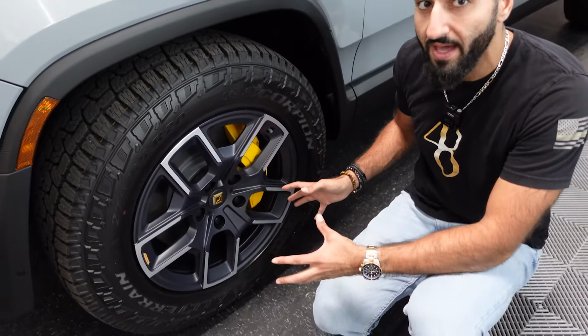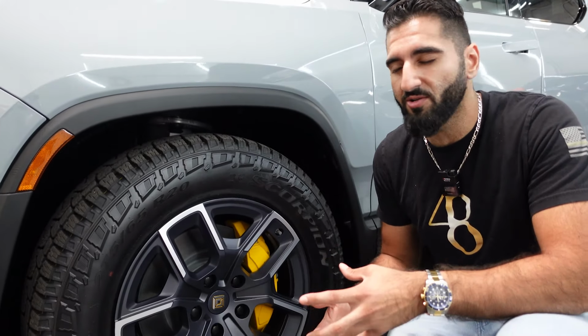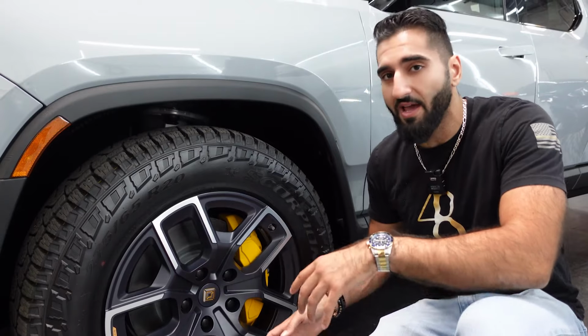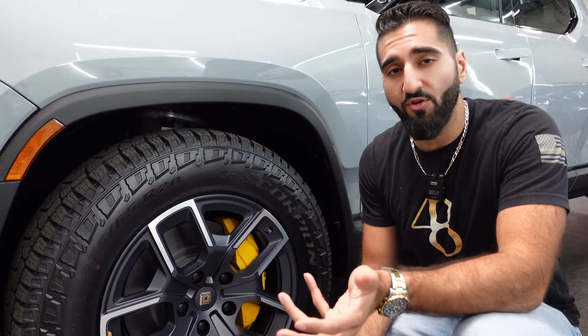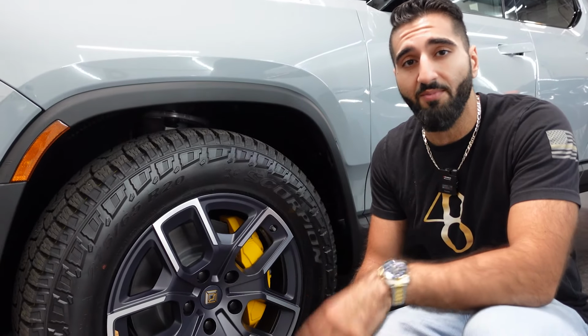So one thing I would recommend for matte finished rims or black rims or any rims in general, because rims are a pain in the butt to clean at the end of the day, is to get a coating for your wheels and your rims. That's gonna make them cleaner longer and make them much easier to clean when the time comes as well.